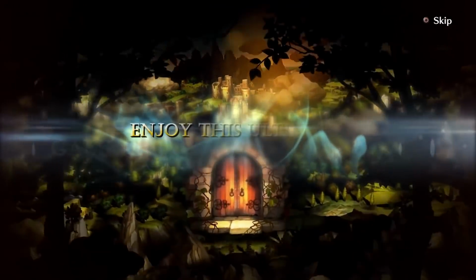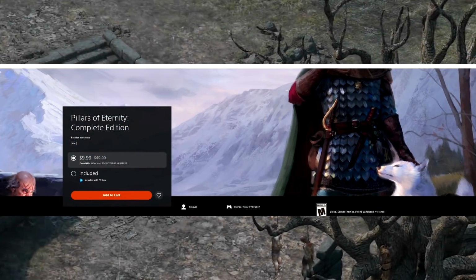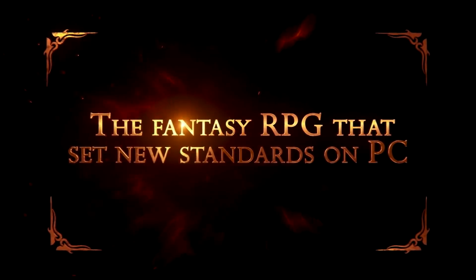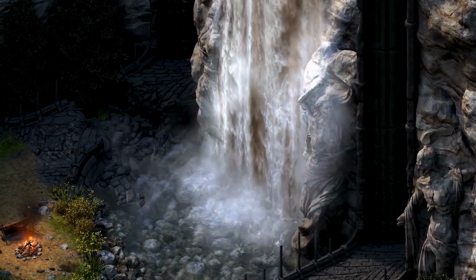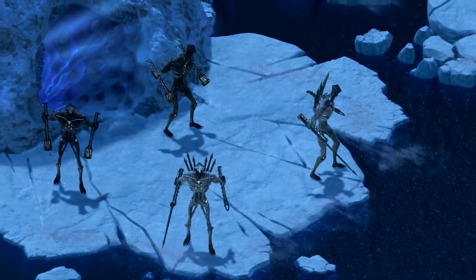Next up, yet another RPG, Pillars of Eternity Complete Edition, 80% off for $9.99. I played the hell out of this on PC, and the PC version is probably the ideal experience that you're going to want to go for, but if you only have a console, Pillars of Eternity works pretty well on a console as well. The Complete Edition is great because you get the base game as well as the White March expansion, both parts of that as well.